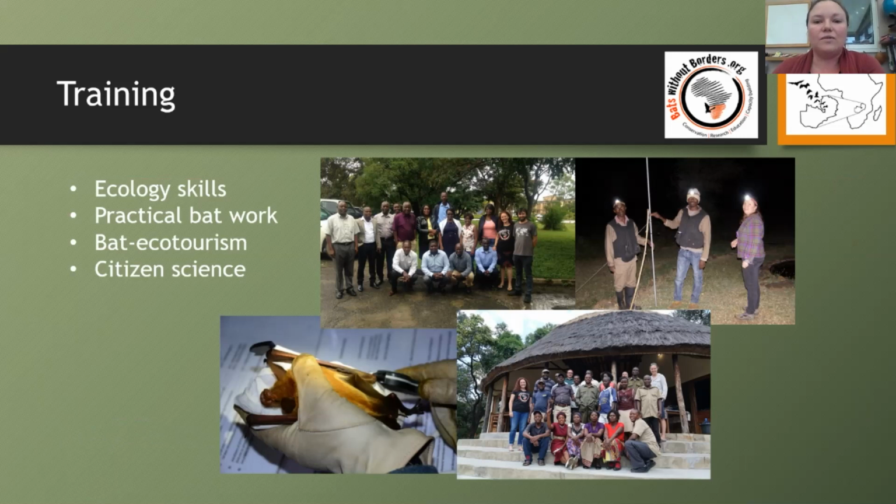Another important aspect of our work is training. Now this comes in the form of organized workshops. You can see some GIS training that was conducted with Rachel and Hugo from the lab in Portugal as well. And further down you'll see the group from Kasanka National Park learning a bit about general bat work, but also focusing on bat ecotourism, as I like to call it, taking bat walks and showing people sonograms on bat detectors so that they understand the species that are there.